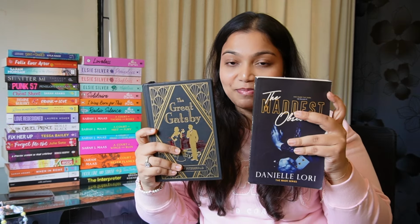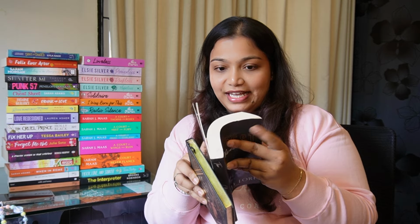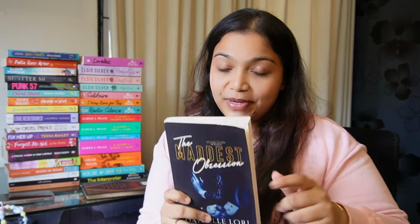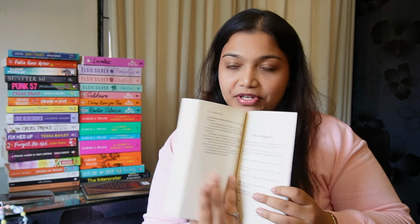So these were the books at the back. And let's just see if this ends in an odd number of pages. So when I'm checking for the number of pages, I'm not considering the acknowledgement page, just the end of the epilogue. So this is 318. So again, even number of pages.